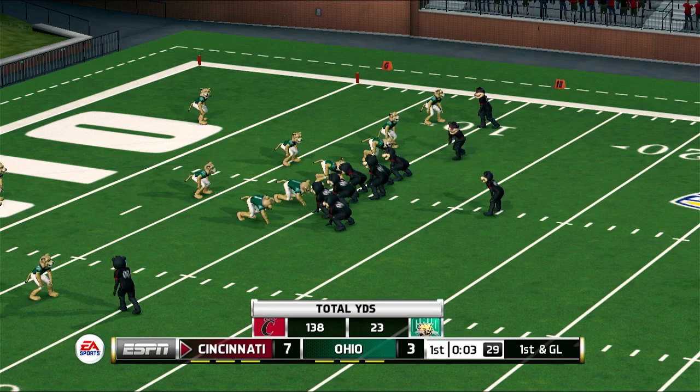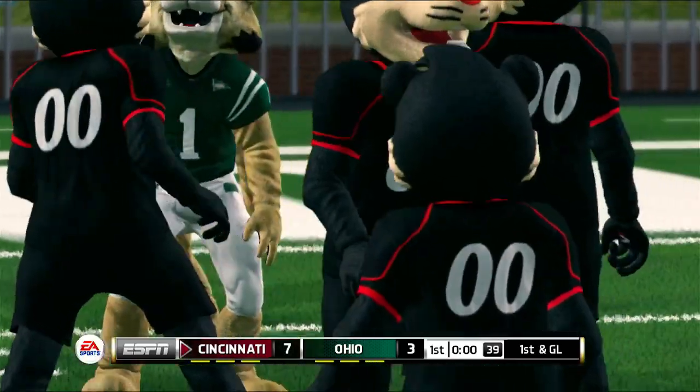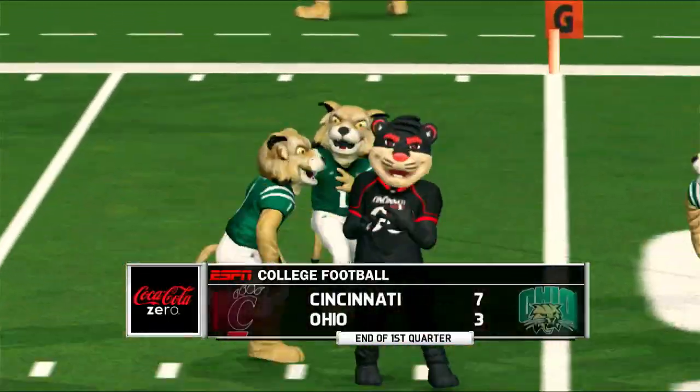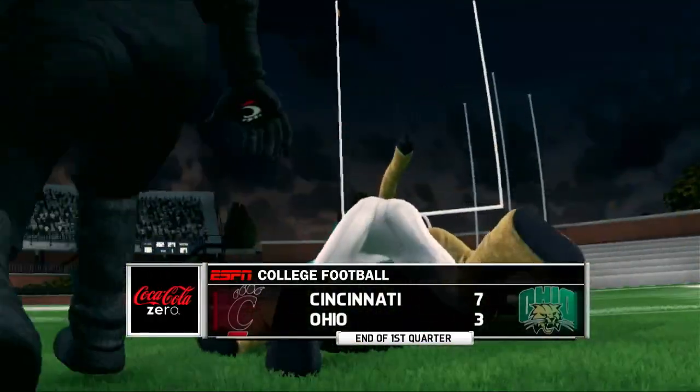Here we go. 59 Philly. 59 Philly. Easy. Buffalo. A tight, low-scoring game in that first 15 minutes. Let's see if things open up in the second quarter. 7-3, Bearcats.